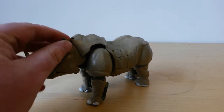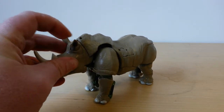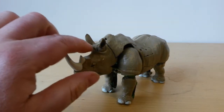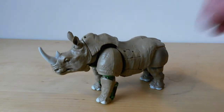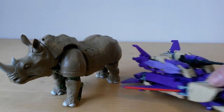His ears, they don't really move. They look as if they're in ball joints. They do kind of sort of move, but they have a little bit of give on them, but they don't really move. It looks as if they're on two ball joints here, but I can't really get them to move much. But anyway, that's been Rhinox, and I'll get the other guy back in. Blitzwing.